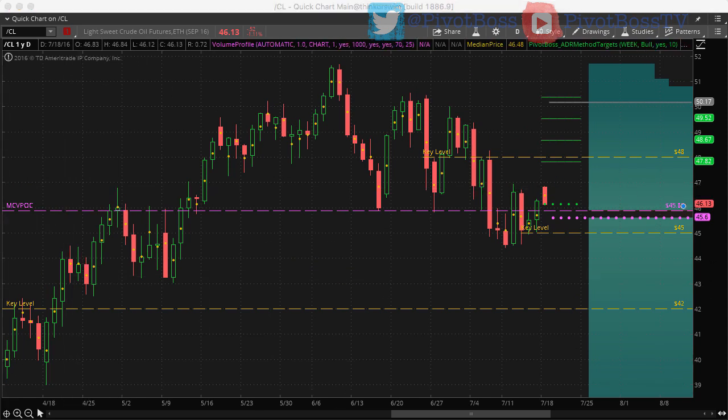We talked about how 4588 was very, very important because it is a micro-composite VPOC over the last couple of years. This is a one-year composite here at 4560. So basically, on a 1 and 2 year basis, value is right here. And that's why prices are just chopping around value.